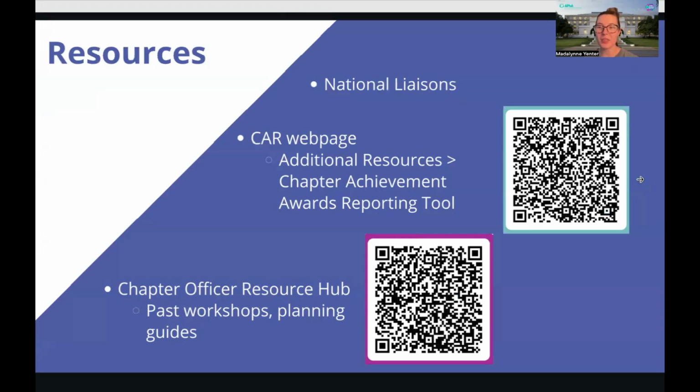Some resources available to you guys. Of course, use your national liaisons to the patient care projects as a reference point if you have questions or would like event ideas. Feel free to reach out to us. On the CAR webpage, here in the QR code in the teal, if you go to the additional resources tab, you'll be able to view the Chapter Achievement Awards reporting tool. So that can help you record and keep track of your events.